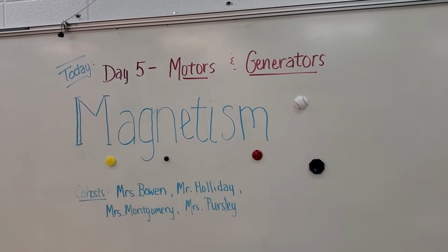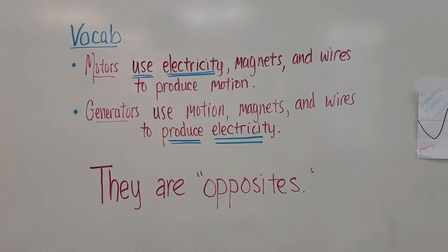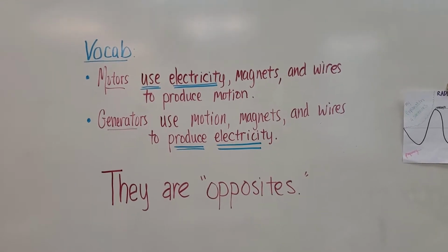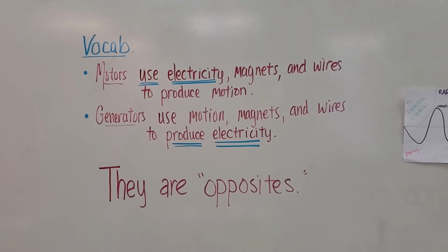All right, day 5, motors and generators. So let's talk about what we're going to be looking at today. We're going to be looking at motors and generators. And the idea is that motors use electricity, magnets, and wires to produce motion, where generators use motion, magnets, and wires to produce electricity. See how they're opposites?